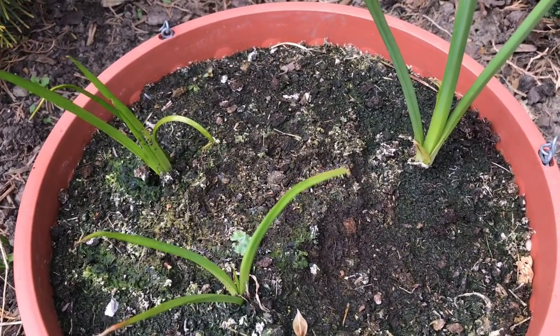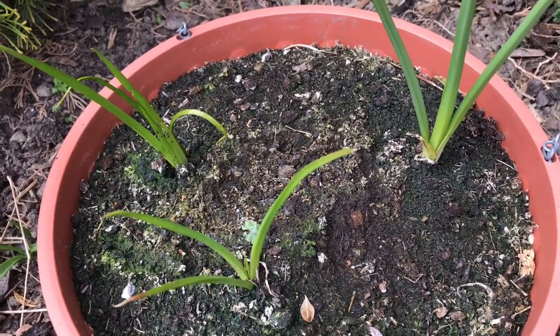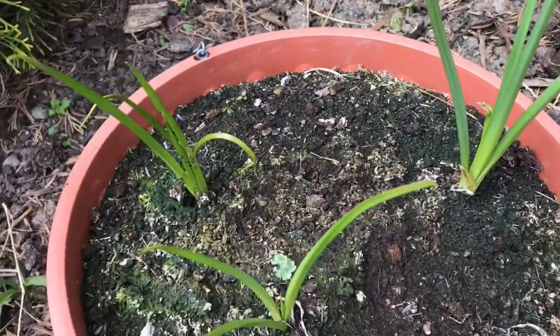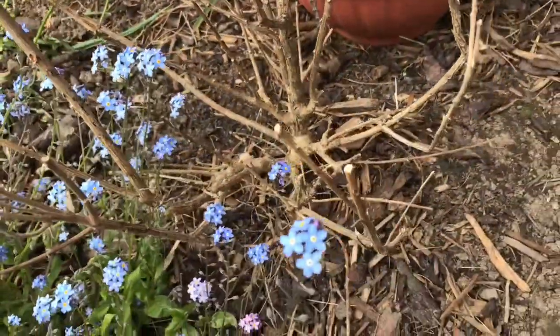I'm going to plant them at the side of my other red hot pokers, and they'll sit between those and a lovely bright orangey yellow alstroemeria. So hopefully if these do well, that should look really good.